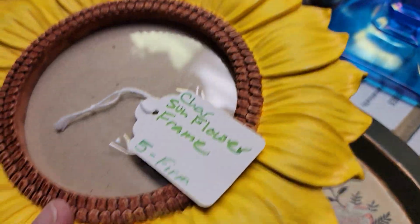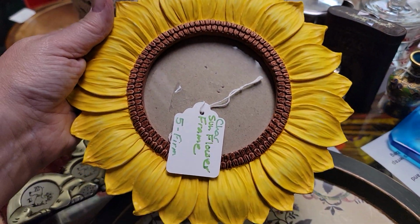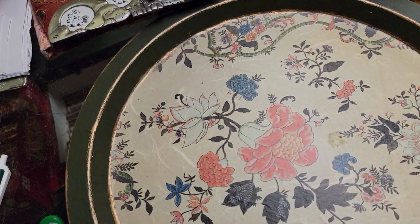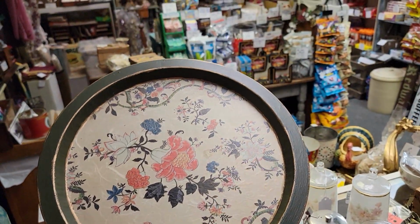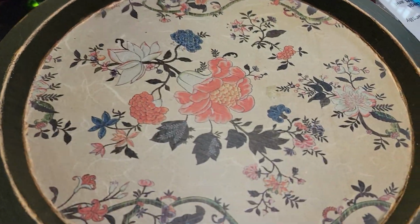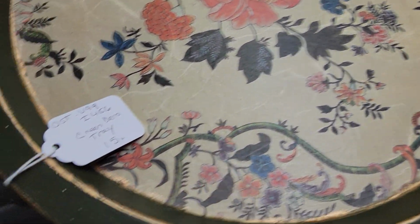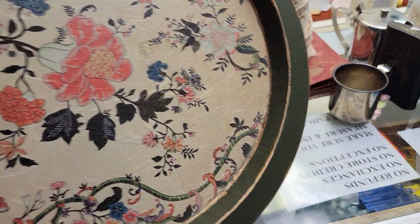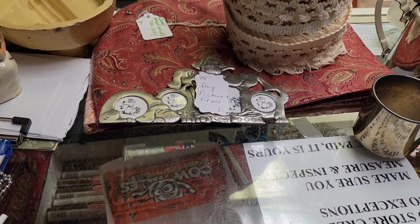We have a newer, rust-brand easel sunflower frame, and that is $5, and that is from our vendor Lazy Q Ranch. This is a decoupaged and painted tray. It's a newer tray, and then it's made to look vintage. You can see that, and that is from our vendor On Second Thought, who made it. It will need to be sealed if you wish to use it for foods, any liquids. It is $12, so I do recommend a Mod Podge or whatever other sealant you tend to use on items like that. Oops, that is not happy with sitting there.